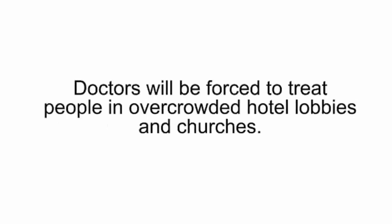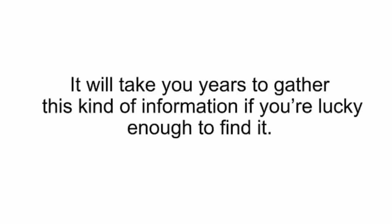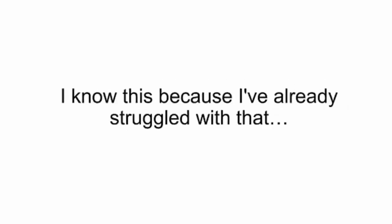Doctors will be forced to treat people in overcrowded hotel lobbies and churches. Hospitals and other public services will be gone. Or you can do it on your own. It will take you years to gather this kind of information if you're lucky enough to find it. I know this because I've already struggled with that.